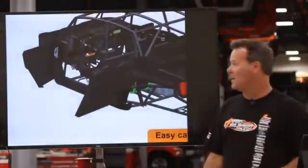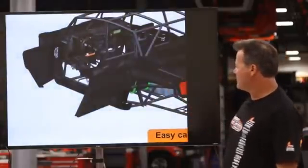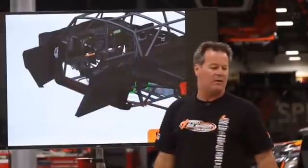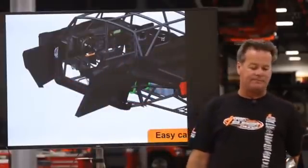And the rear doors open virtually 90 degrees. So a lot of access. You want to work on your car, you can climb in there. You can climb in and clean it, do whatever you want to do.